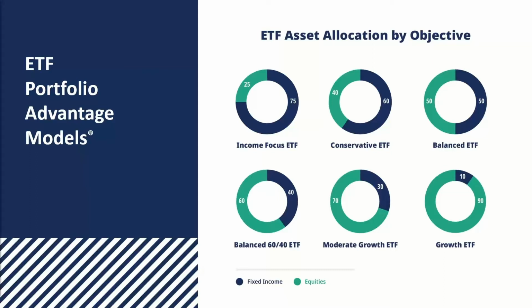This gives us the ability to add a lot of value based on our outlook and economic conditions and the actions in the stock market and the bond market. And we believe that it's a big plus to your clients. So we do have the 6 models there: income, conservative, balanced 60/40, moderate growth, and growth.